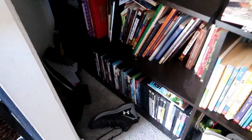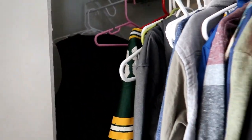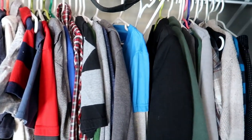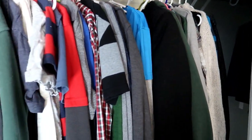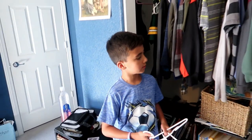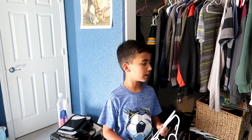So we're going to go through here and clean out this whole area. We're going to go through each item of clothing to see what we're going to keep, what we're going to donate, and what we are going to sell on Poshmark. And then just see what's all over there, you guys. Practically most of these clothes are old. The ones in the closet that are piled up are old, most likely.